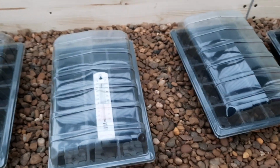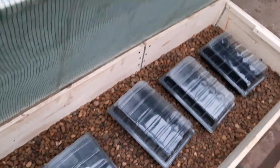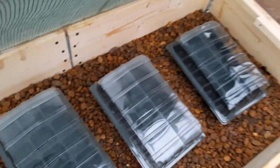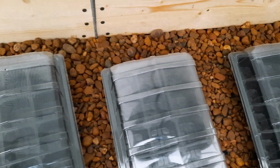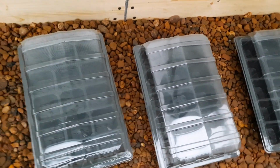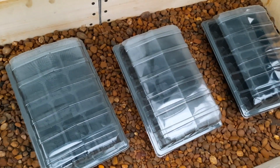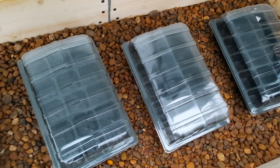I don't know. So what do you think? Is it going to be enough? We've actually got condensation on that one, look. So it is warmer in there. Well, it's not warmer, it's warm enough to generate condensation inside of that tray. But I don't know, what do you think? Should I or shouldn't I?